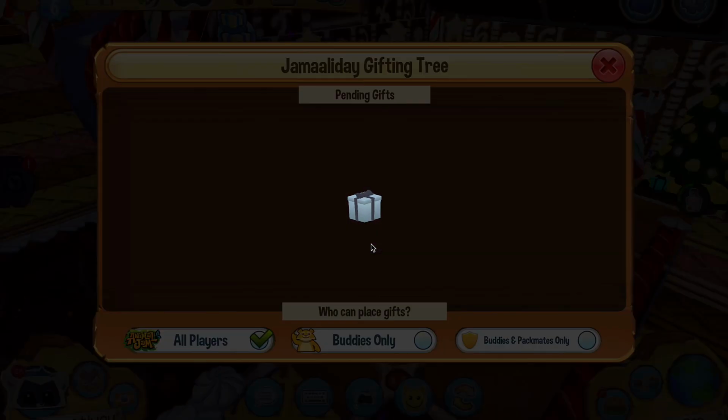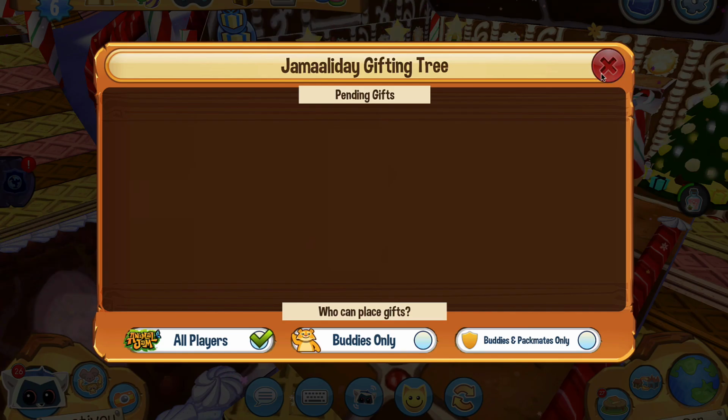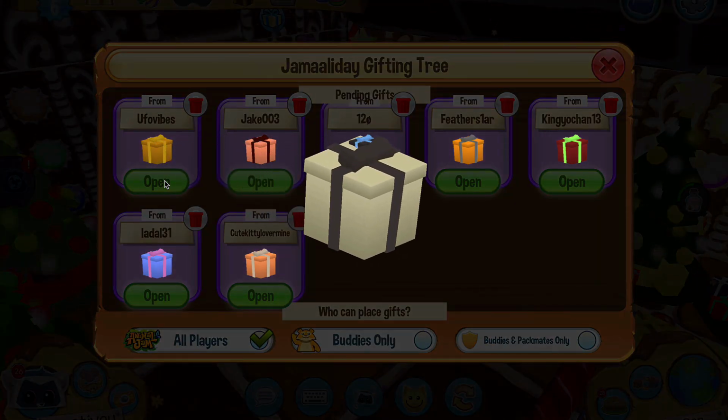Wolf bunny fox 16 spare. Let us see what we shall get. Ooh, ancient earrings. Oh, I'm gonna look fabulous. I'm gonna look very fabulous. Well, thank you. On to our next treat. Is there anything in here? I am flexible. Add again with another gift.